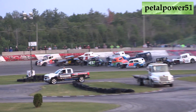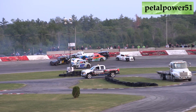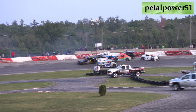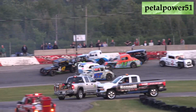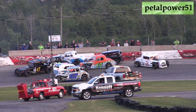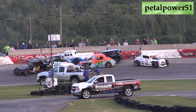Oh, big problems. Big problems. Oh, caution flag will fly. Red flag is on the speedway as the 42 of Steve Murdoch got into turn 3 just a little bit hot. He got into the 15 of TJ Marshall, and then the rest of the field just kind of piled in behind them.